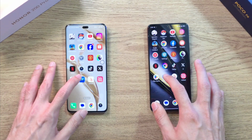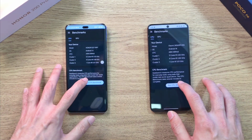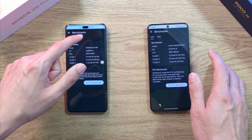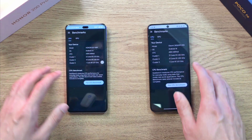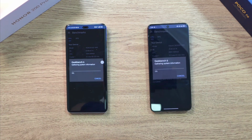Okay, and now moving on to the next test, which is the Geekbench 6. So again, I run this test, and for battery wise, here's 99 and here also at 99%. Let's run this test, and I'll see you guys at the end when we do get the results.